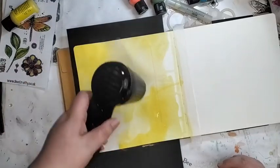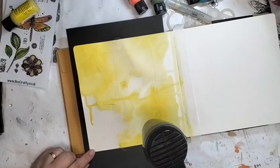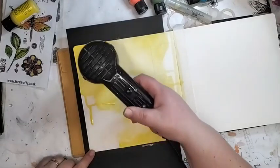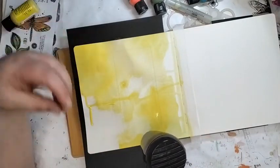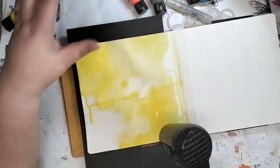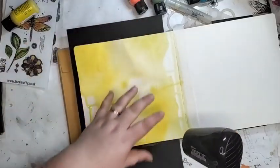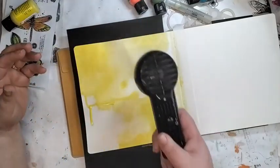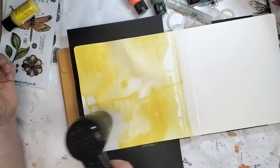Okay, so you look and this is nearly dry. It's just because I added far too much water in. But it's fine because I wanted to move the ink. So for example, if you like the look spray inks give, but you don't like the cast off, you don't like the mess, you can create these similar sort of effects with your Dylusions paint.